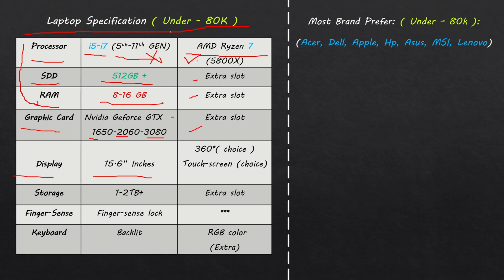This price range is now greater than the middle class family budget. This price range would be for the family which can afford mostly everything they want, for the rich people, I might say. There is a choice as well of a 360-degree screen or a touch screen. If you are a graphic designer, please do choose the touch screen. The storage would be 1 to 2 TB of free space with an extra slot. The fingerprint sensor would be available as well, and a keyboard with backlight and RGB color is free.